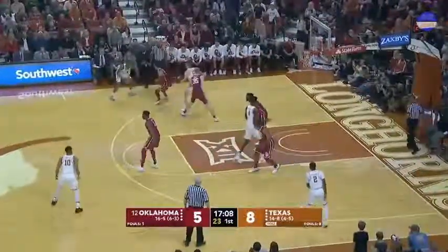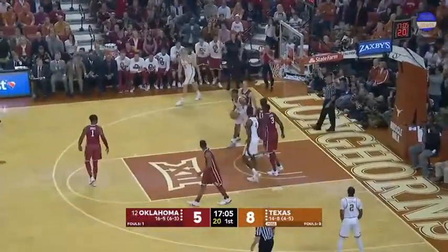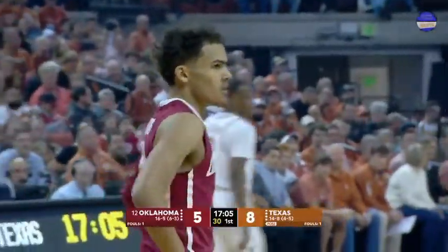Such a presence and doing a great job of staying on the floor and leaving the floor second so he doesn't pick up a foul. And an easy call there. Push off with the left arm on Kerwin Roach. Well, Kerwin Roach made one mistake there. He didn't move the ball before he attacked.